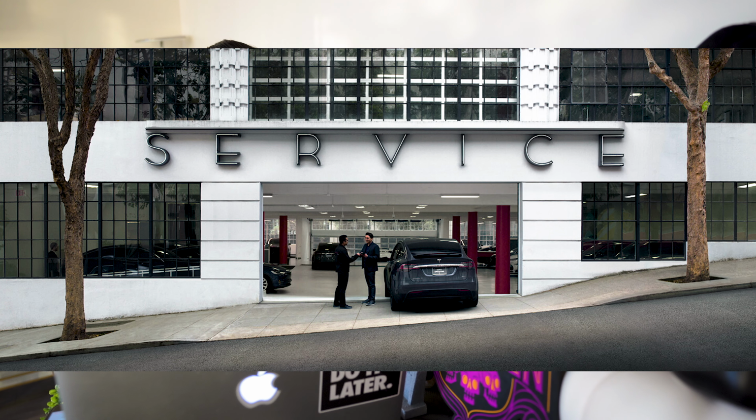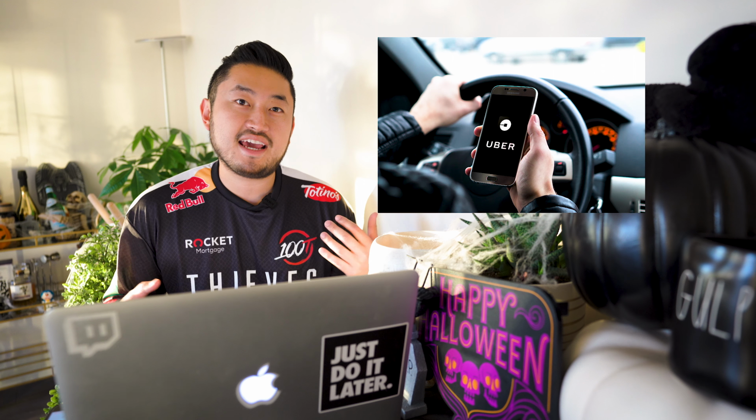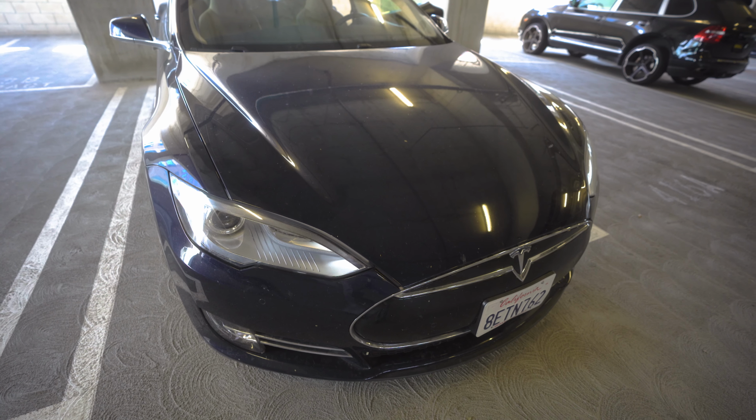So I dropped my Tesla off on Monday, September 16th, and I was told that it would take about 5 days. Unfortunately, they didn't initially give me a loaner, so I was given a $100 a day Uber credit. They initially told me that it would be ready that Friday, 5 days later after drop off. But then a few days later, they said it would be ready the following Tuesday after, on September 24th at 9 a.m. So I was actually able to get a loaner 2 days later after I dropped the Tesla.